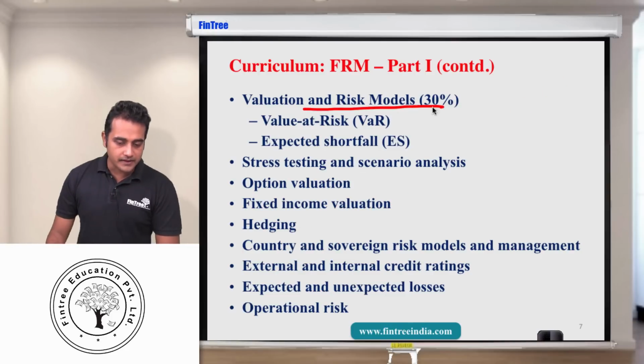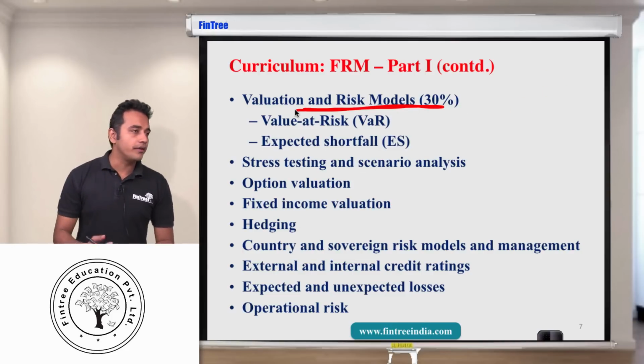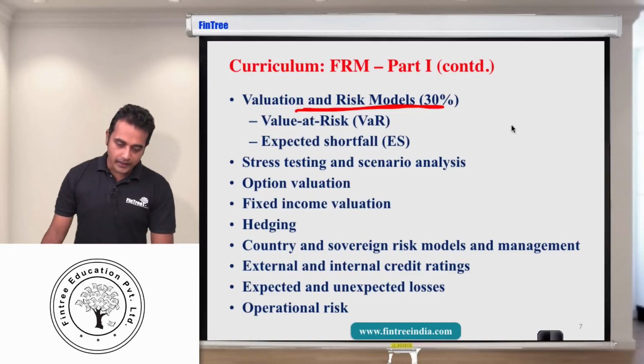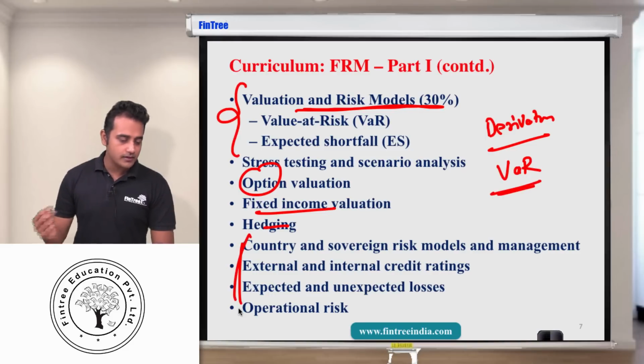And then valuation and risk models, which builds on to financial markets and products. Okay, so again it has derivatives, but more advanced level derivatives. So we will look at option valuation, fixed income valuation, hedging. Plus it has the concept of VAR. Heard of it before? Value at risk. Yeah, so kind of a very popular question in risk management interviews and some of the other stuff.